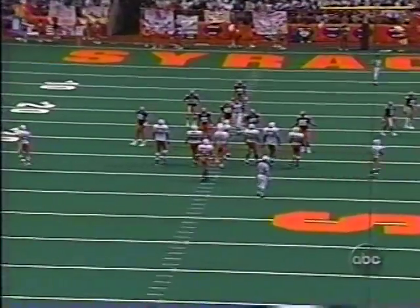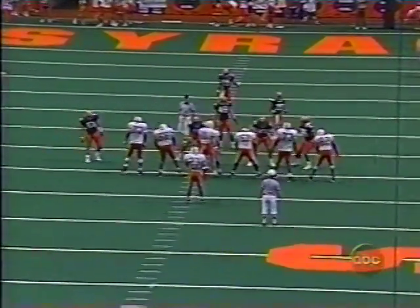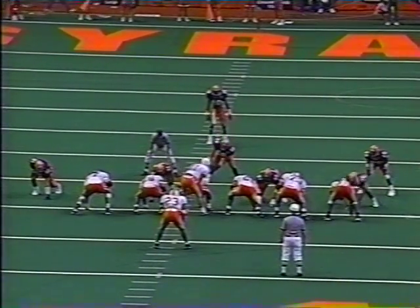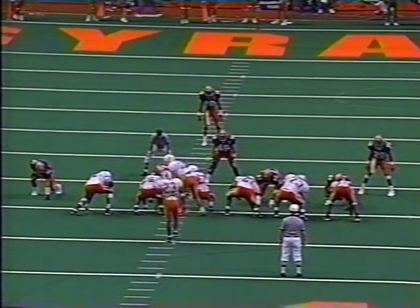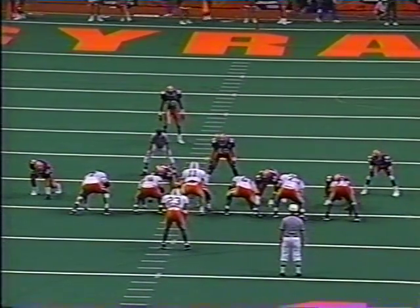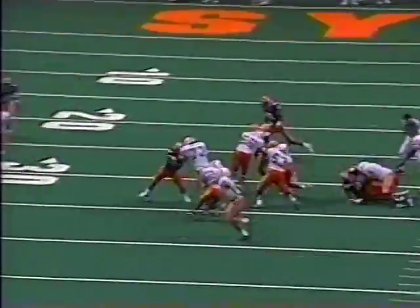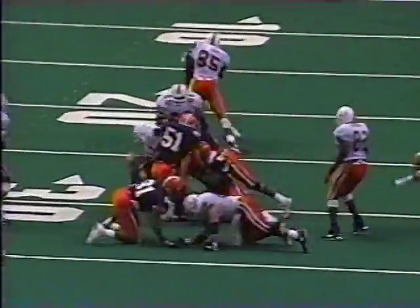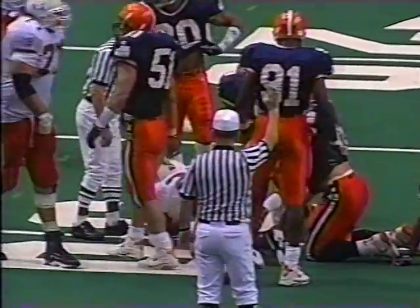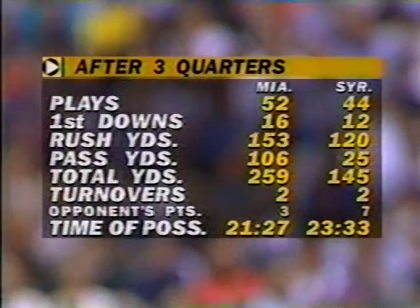It's crunch time, really, for Syracuse, because Miami has the momentum. They're moving the ball. They own the line of scrimmage in the third quarter. Now it's time for the Orangemen, if they're to have a chance, to dig as deep as they can. On second down and six, Larry Jones takes it to the 30. He's a couple of yards short of the first down.